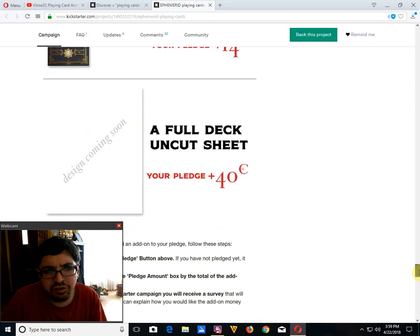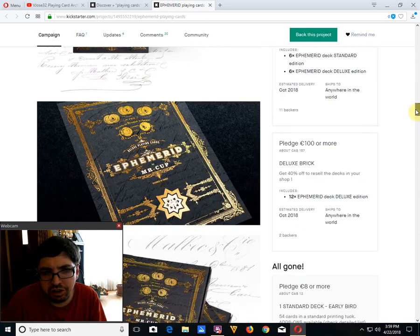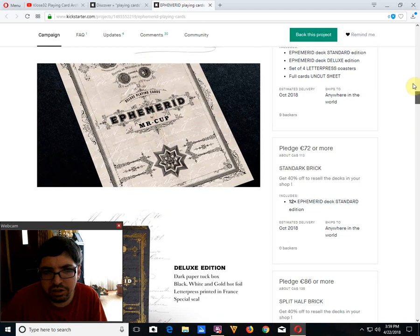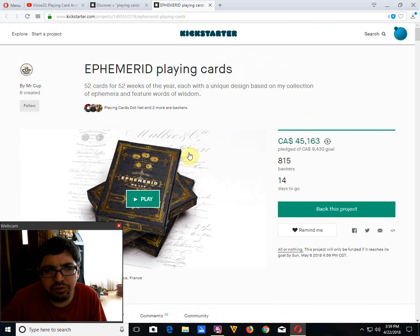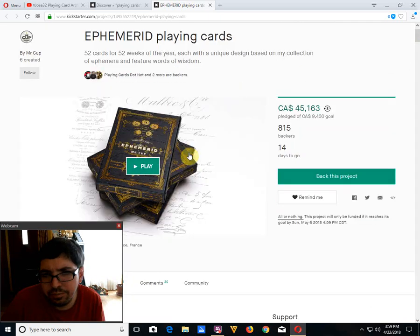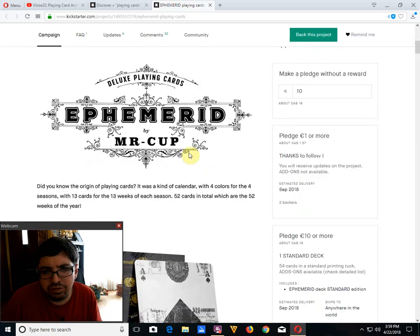I can't see that there's any major difference between the deluxe and the normal outside of the tuck case color. Personally, I would just go with the standard. It's not bad looking. It's pretty interesting. Not familiar with the creators, so that concerns me just a teeny little bit. But it's very well funded. And it looks like it's been designed pretty interestingly.